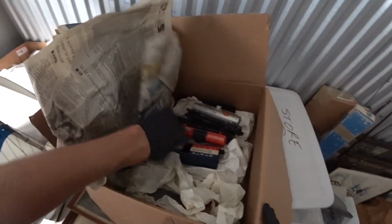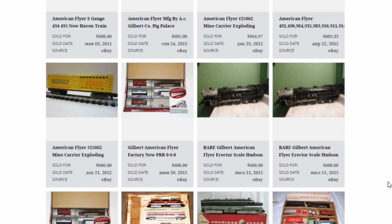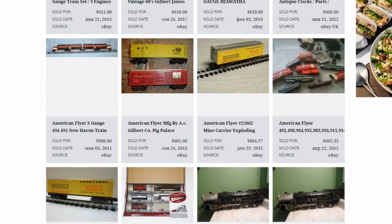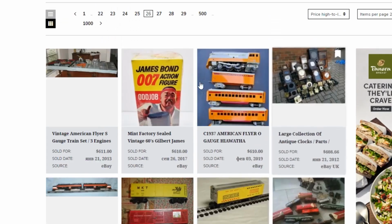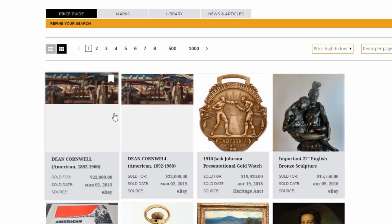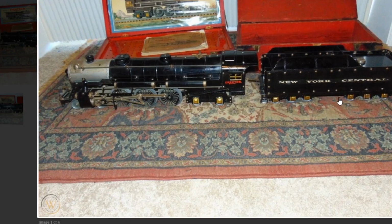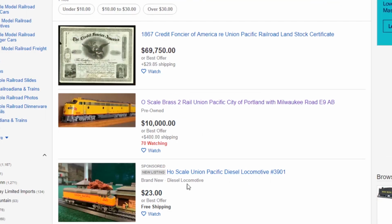Ah, here are the trains. Trains that cost money. And the trains turned out to be manufactured by the Gilbert Company. They started producing them in the 30s. And that's how much they were sold for, $600. But this is the 26th page of the search. If we go to the first one here in 1934, Gilbert was sold for $4,250. That's what a trailer looks like. If you look at how much they put up, then you can find models going up to $10,000.